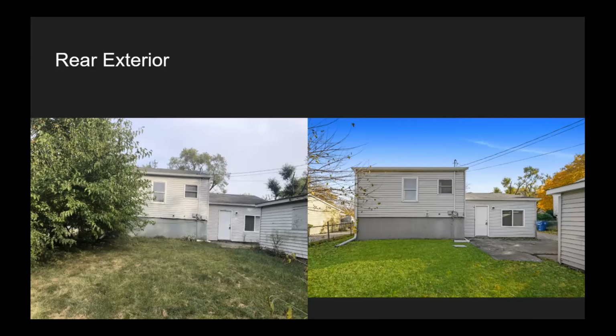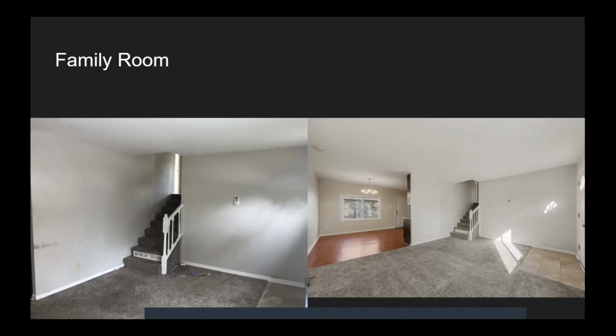Majority of the work though on this project was more punch list items. In this village or in this town, they do what's called a point of sale inspection, and they will go through this property with a fine-tooth comb.